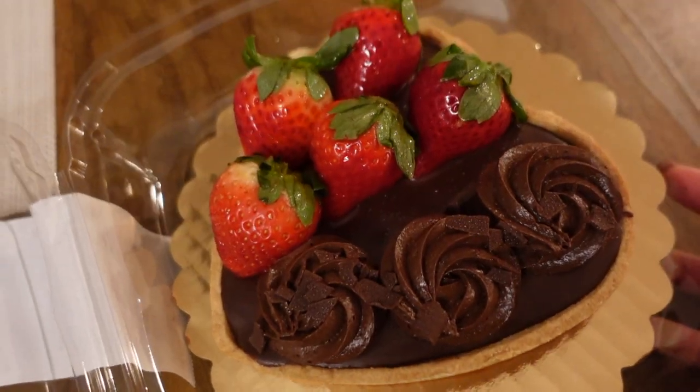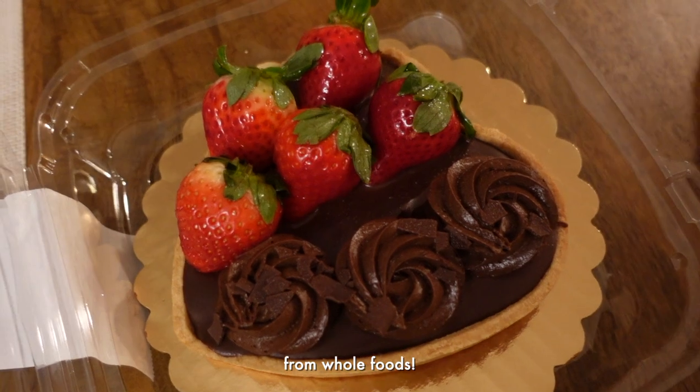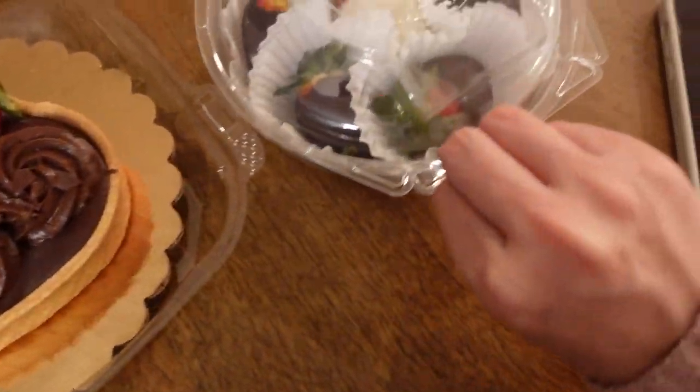Currently 11:33 p.m. We just got back from the Pink Sweats concert, which was amazing. Now we're gonna have dessert. My husband bought me this chocolate tart with strawberries, and I bought him chocolate covered strawberries. Probably gonna have a little bit of both and go to sleep because we're so tired. Or I'm really tired.